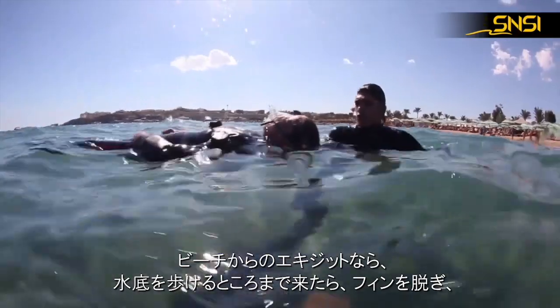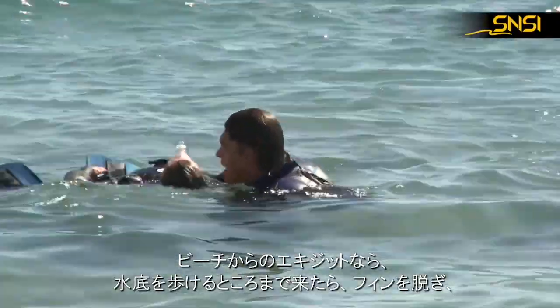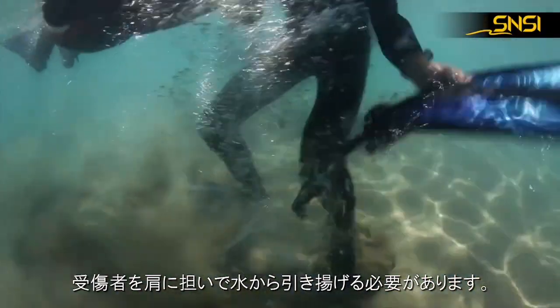If you exit from the beach after having reached a point where you can walk the bottom, you need to take off your fins and place the injured party on your shoulders to pull them out of the water.